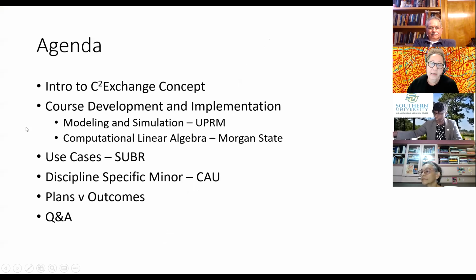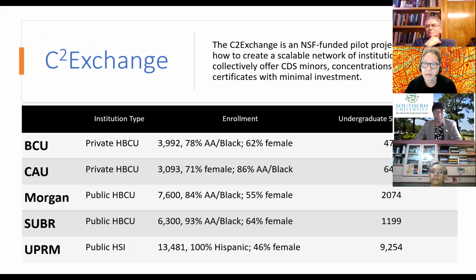So our agenda today is I'll introduce the C2Exchange concept. Then you'll hear 2 presentations on the actual course development and implementation at their institutions. We've got a person speaking about the use cases, and then an example of the discipline-specific minor. And we'll talk a little bit about our plans versus what's actually happened so far, and then take questions and answers, do a Q&A.